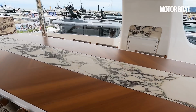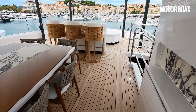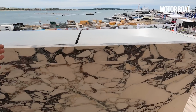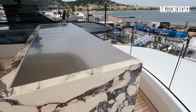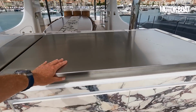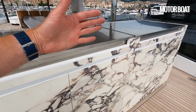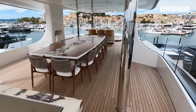Big outdoor dining table here, lots more of that marble down the center of the table, even here on the hardtop supports, and another big bar. I haven't even counted the number of bars on this boat. I know there are two pools, but there's got to be, I would think, 4 or 5 bars in total. This one is particularly special because it is fully rigged with teppanyaki grills, cutting surfaces for sushi, filleting, all the kind of cool cupboards, freezers, ice makers you need, but very lovely space.